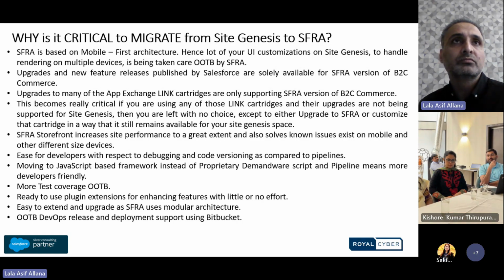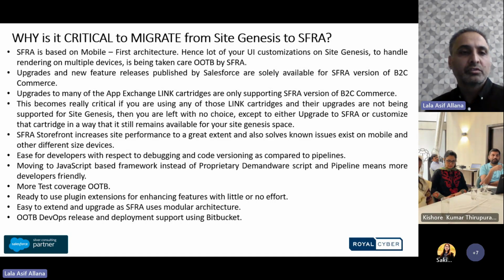Whereas the SFRA architecture is totally mobile first friendly. It's responsive. It works across all viewports and devices. So I think this is the very first reason why the customer should be moving to SFRA. They don't have to pay extra developers to prepare a separate site or UI experience for their website. So this will be the first thing that they need to consider.